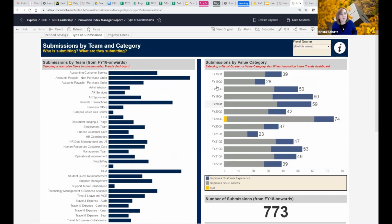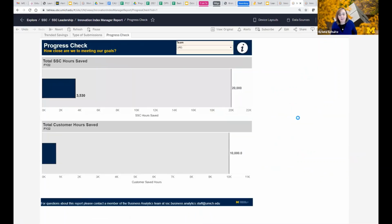The last tab is one that we use to measure some strategic initiatives that we put in place. One of our goals for this year is to save 20,000 hours internally. That's something we want to achieve. Whenever a submission is made to the index that affects internal hours, it's captured here. So at a glance, the management team can see how we're doing toward those two goals.